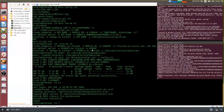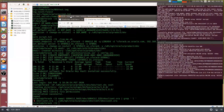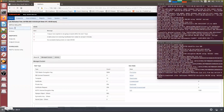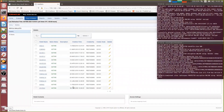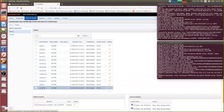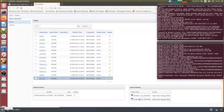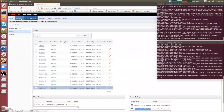Okay, so then we install the software and we run the root script, and the next step will be to validate that the soft link has been created and we are successful. So now we are done with installing the OKV client. Let's take a look at what that did in OKV. So if we go and check for the wallets, we see a wallet name called SFO-RAC. That's the wallet that our script generated, and it associated the 2 endpoints with that wallet.